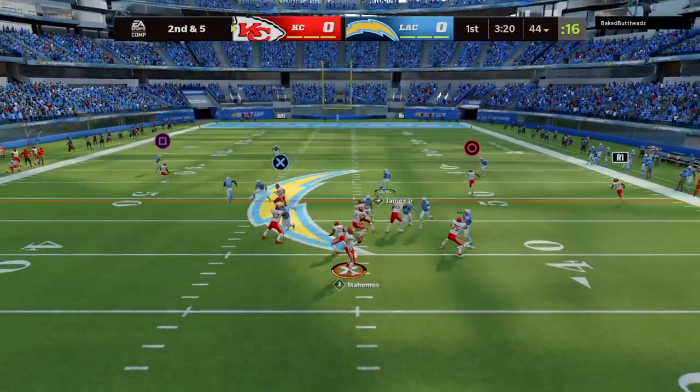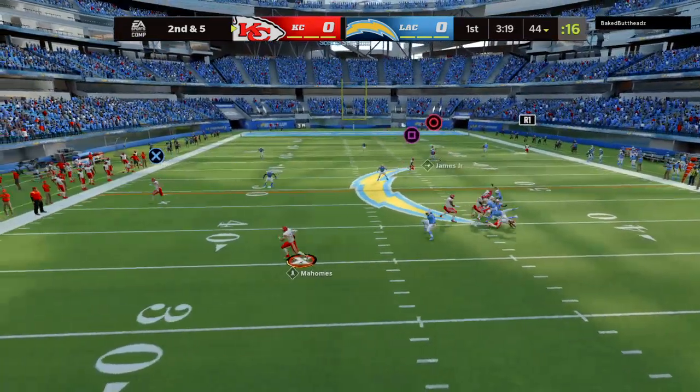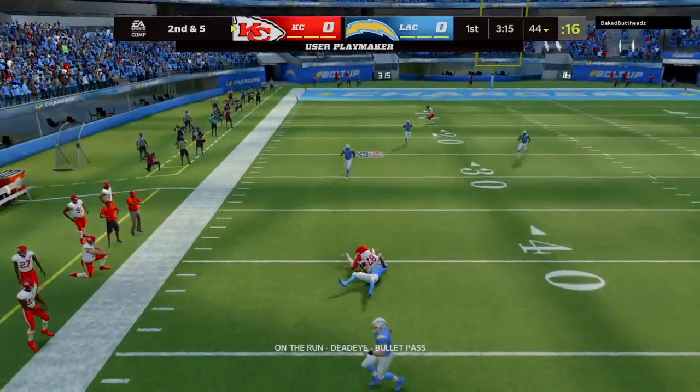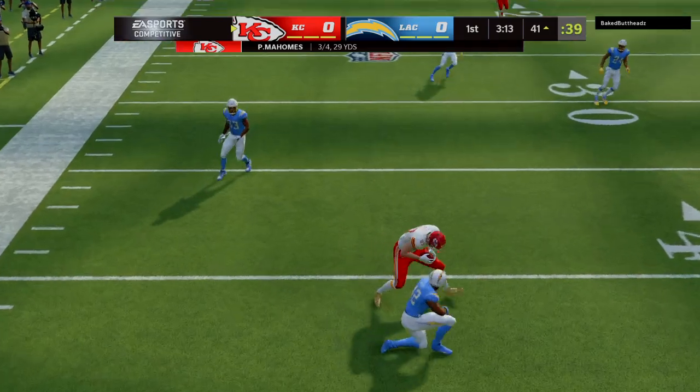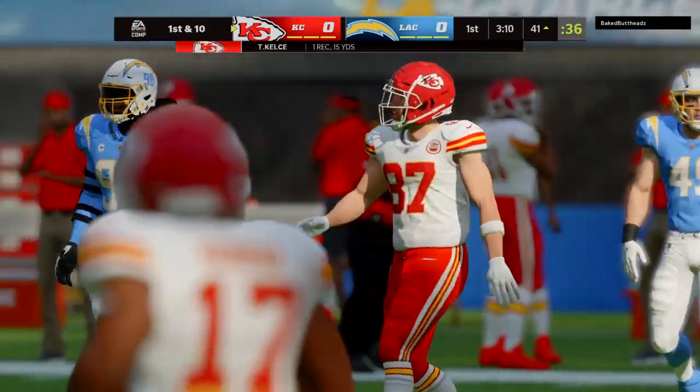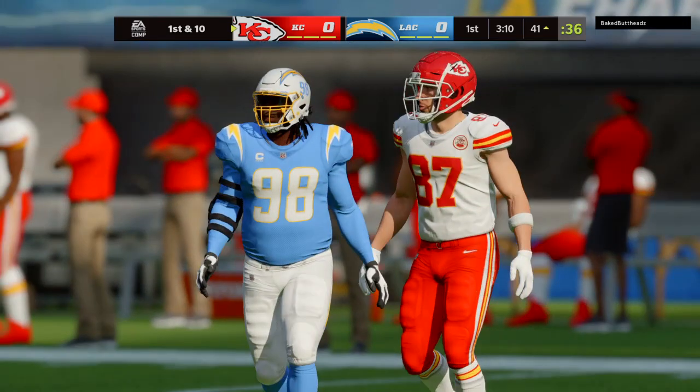Play action. Now it's Mahomes, being chased out left. And here is a leaping catch. He pulled it in. And he's brought to the ground with another first down at the Chargers' 41-yard line.